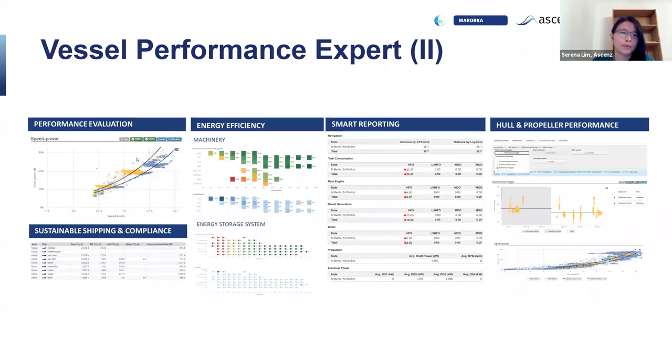And within the vessel performance expert group, we also have an interactive interface to carry out single vessel analytics and also overall fleet comparison analytics. We have smart data that provides information for emission compliance, as well as smart reporting, just to compare the auto log and also the manually recorded data.